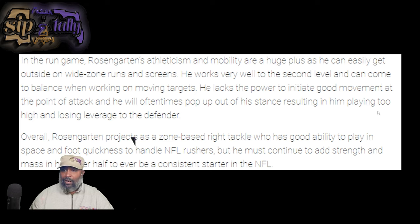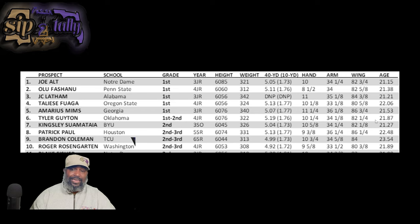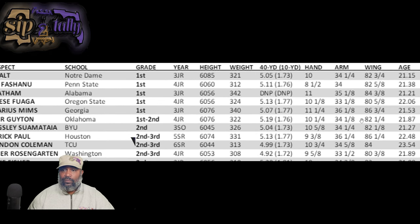And to finish it off, it says, but he must continue to add strength. And we know that because he's 308, add mass to his lower half to ever be a consistent starter in the NFL. He was projected to be the 10th best tackle in the draft. And this is from Dane Brugler.